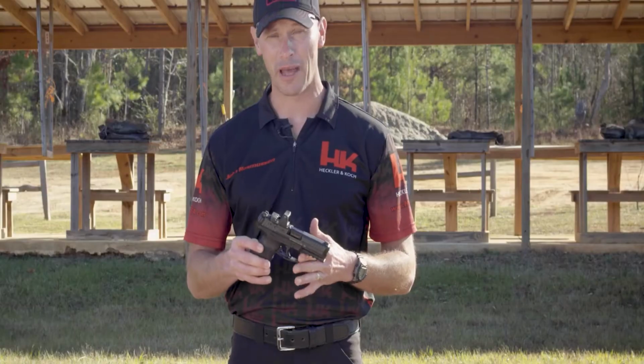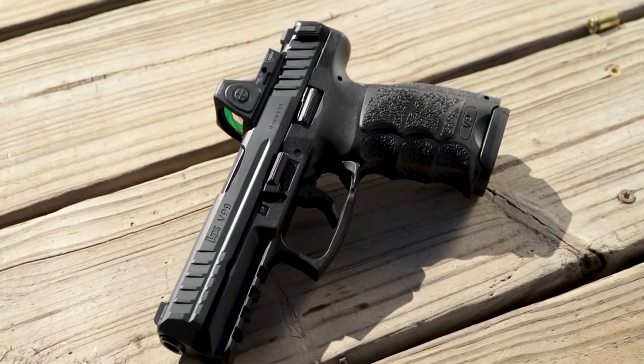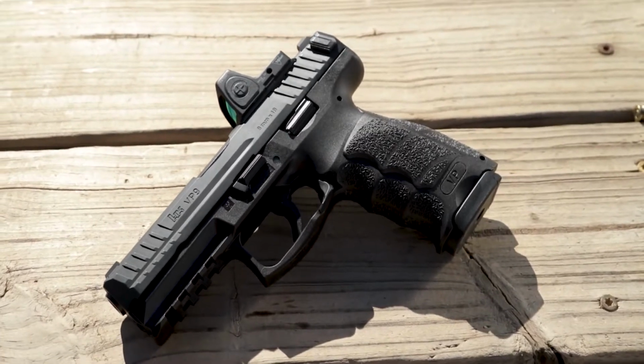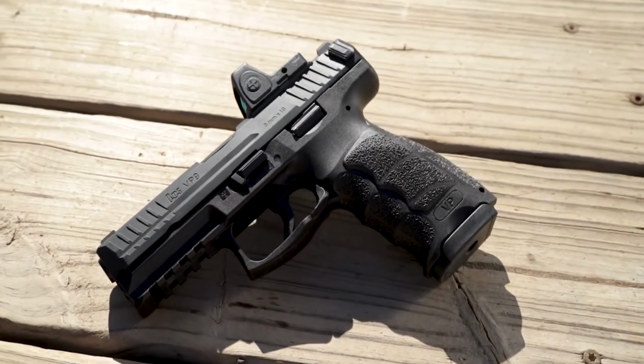Up until now, if you wanted a red dot sight mounted on your favorite HK handgun, it probably entailed mailing the slide out to get machined to accept a red dot sight. Well, no longer. I'm excited to share with you today that starting in 2020, all new VP9s will be optic capable. This new VP9 was designed with the goal of securely mounting as many different red dot sights as possible while keeping the overall cost of the firearm low by eliminating unnecessary and unused accessories.